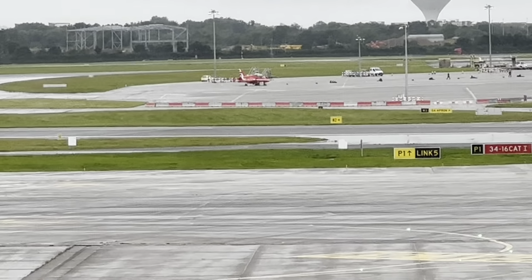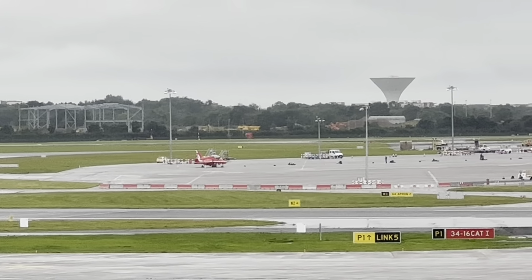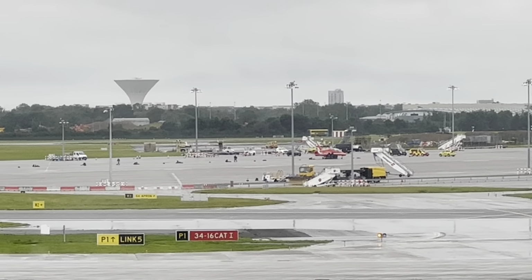And here are the last two remaining Red Arrows on the stand, as you guys can see as I pan my camera to the right. But yeah, that's pretty much it for this video.